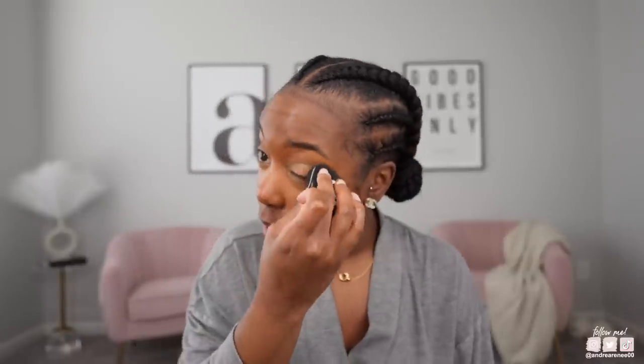Oh my gosh. Yeah, we might be going back to the Hourglass concealer because I forgot how freaking good this concealer was. Look at it. All right, girl, let's try this powder out. Where did I put it? There it is. It better be some good. I'm gonna use the other side of the sponge. Hoping I like it.